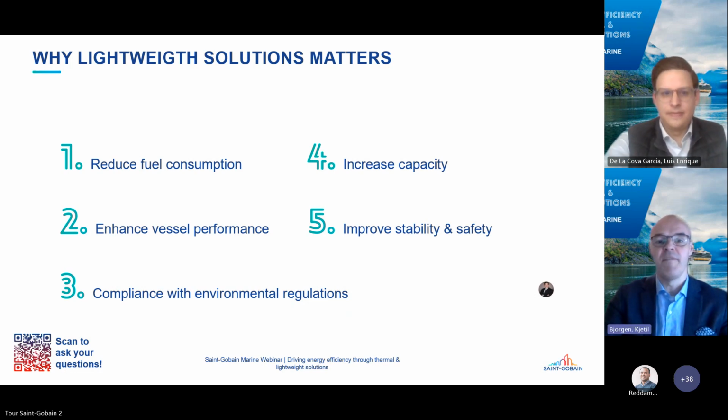Reducing the structural weight of a vessel allows for more weight to be allocated without exceeding the safety limits. This is particularly important for cargo ships and tankers, where every additional ton of cargo would increase the profitability. And a lighter structure lowers the center of gravity, which can improve the stability of the vessel in rough seas or high winds. By reducing weight at higher points on the ship, such as decks and superstructures, lightweight solutions help to balance the ship more effectively. Next slide, please.